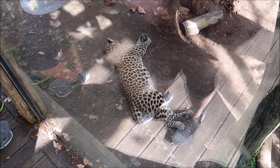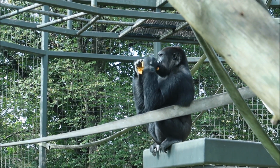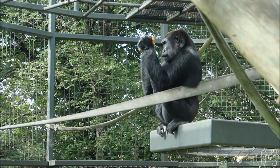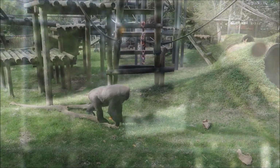Maybe. Got a gorilla just chilling out here, eating lunch. I'm not sure what it is. Almost looks like a pumpkin. It might be part of a pumpkin. But speaking of eating, I'm hungry. I think we're going to stop and get a snack at least real quick here before we continue on.